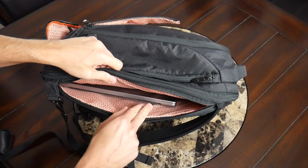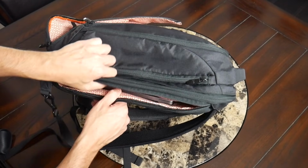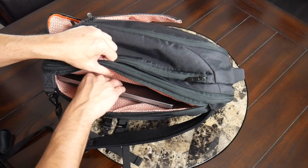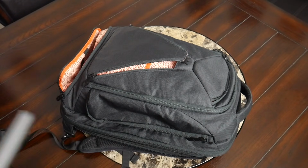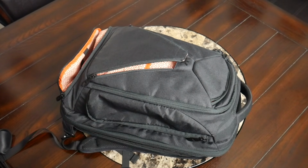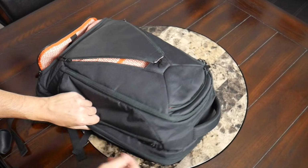Here I have a 14-inch MacBook Pro. You can see there's some leftover space here. You have some padding. It's not as robust as some of the other laptop compartments that I like to use, but it still gets the job done and allows you to get to your device pretty quickly for your day-to-day or while you're traveling. It's oriented the same as the luggage pass-through, which is nice.